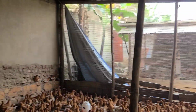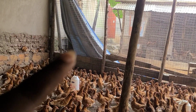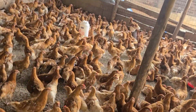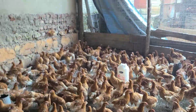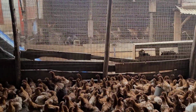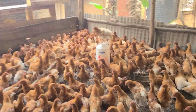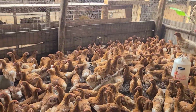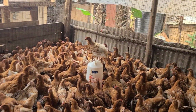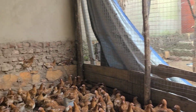And as you can see, this chicken house is so open. And that trampoline which you're seeing there, right now it's during the day and it is hot. So what we have to do, we put it down, and at night we raise it up because these birds are still so young. So we raise them up in order to stop the rain and then the coldness. So you can see the chicken house is so open, it is so built properly. That is how you're supposed to build your chicken house.